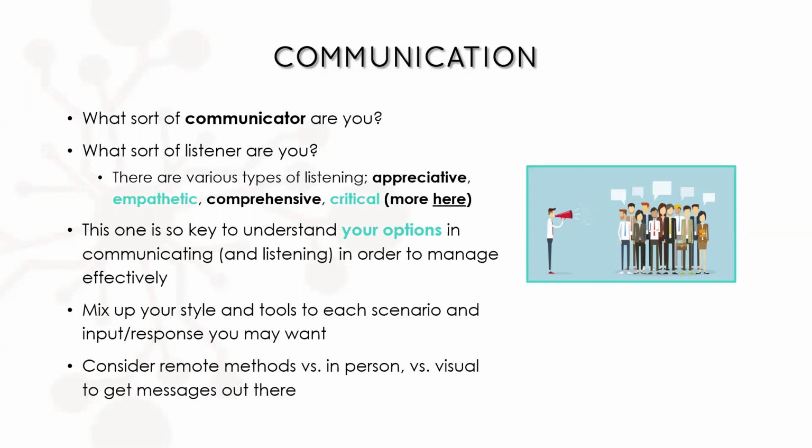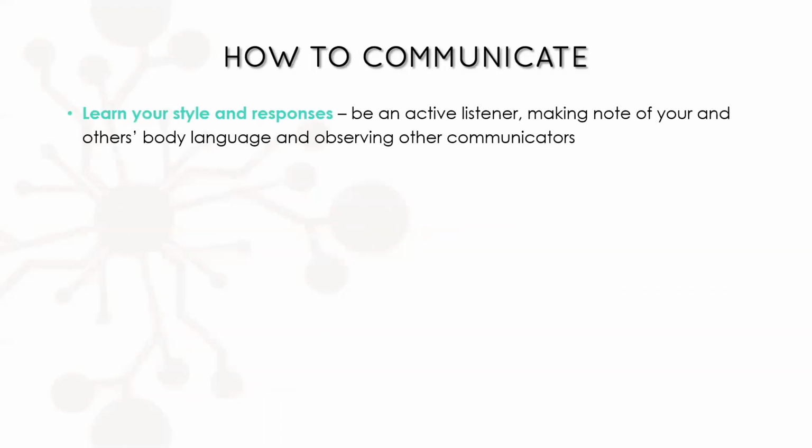And then when it comes to communicating, consider remote methods versus in-person versus visual to get your messages out. So thinking about remote methods being instant chat, or using your phone or email and those kind of things, versus going and seeing people or doing a presentation, versus visual things, like posters around the office and that kind of stuff. So all the options that are available to you, all these methods of communicating. So how can you communicate more effectively? Learn your style and responses.